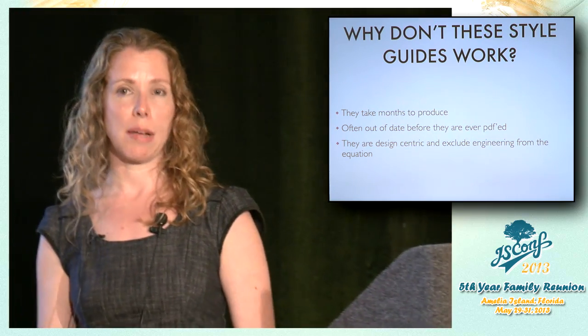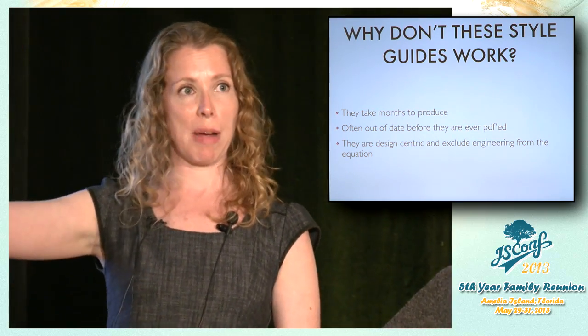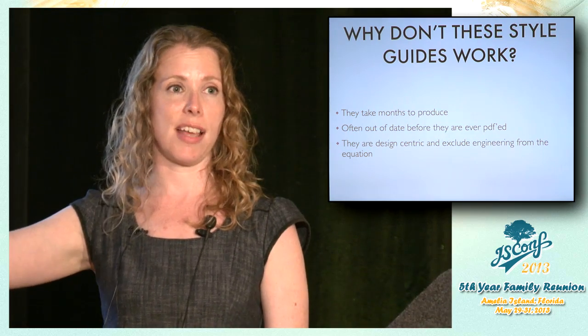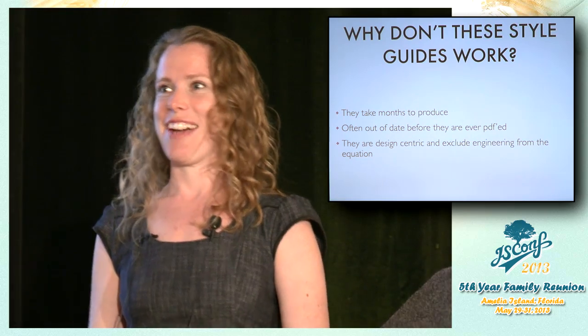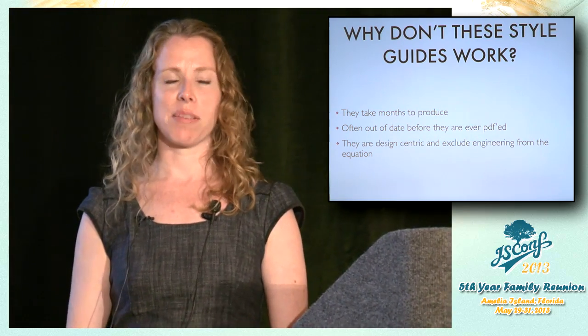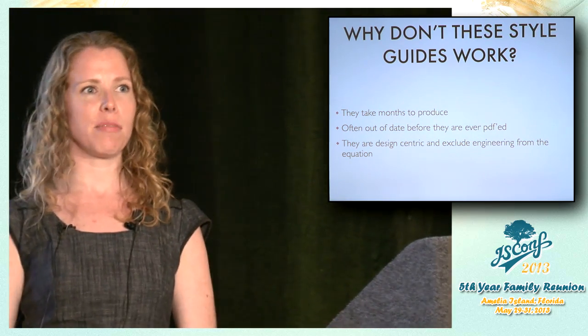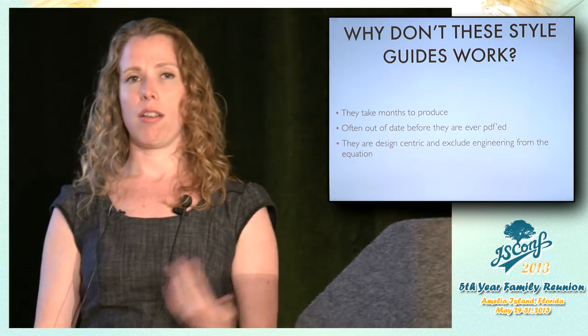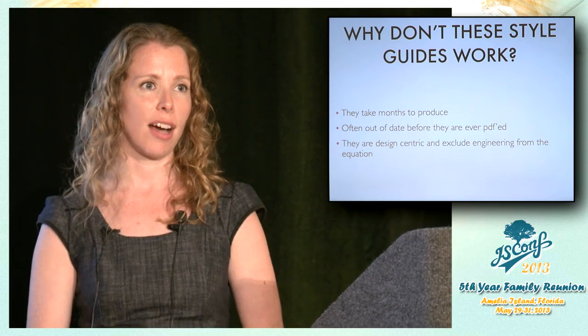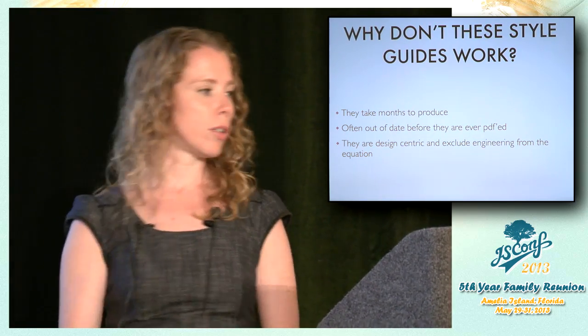Because design is fluid. I mean, I can't tell you, maybe people can show me by a raise of hands, the number of times that a designer has said, this is the final design. It's never going to change after this, right? And then a week later, someone's like, well, that radius could be a little bit different. And so I think that we need a more fluid and more living kind of a style guide. We need something that works with code.